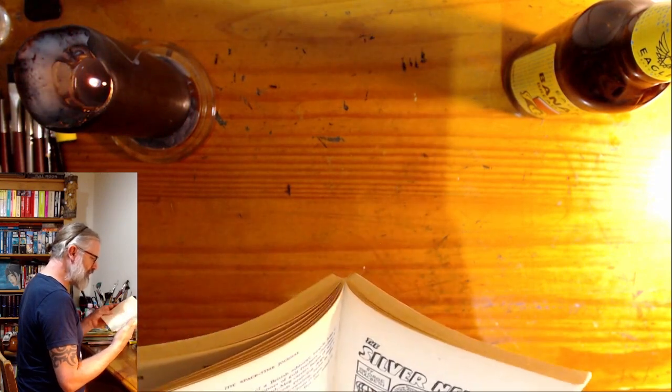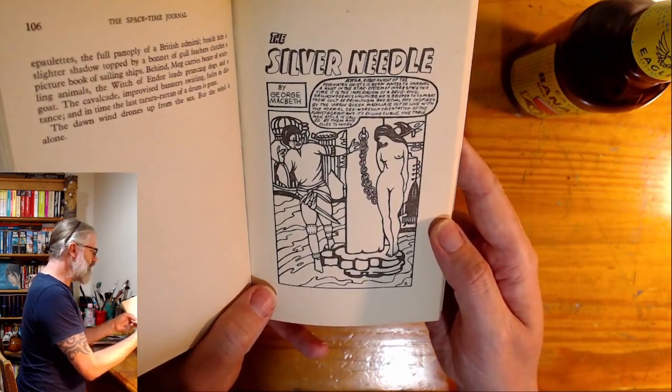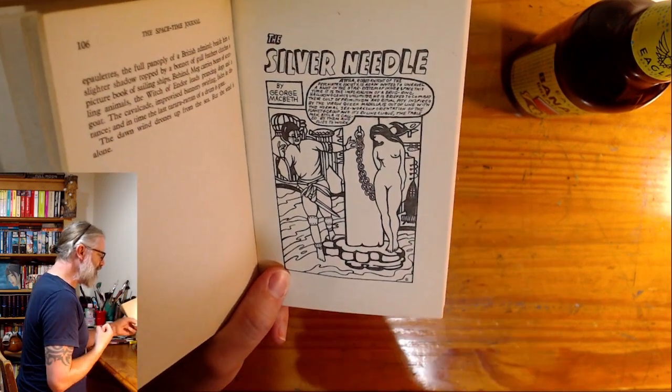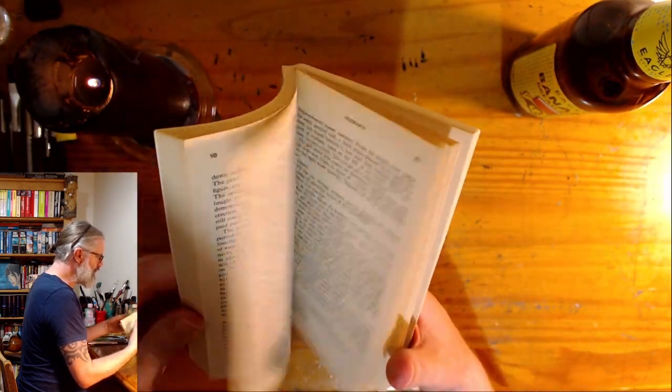Hello, wait a second. Wait a minute. Oh, we just got an illustration inside. Look at this. The Silver Needle. I thought I said the silver nipple then. Sorry, this is becoming a very sexy episode. We've got a young lady here. Is there any other illustrations? No, I think that might be the only one.